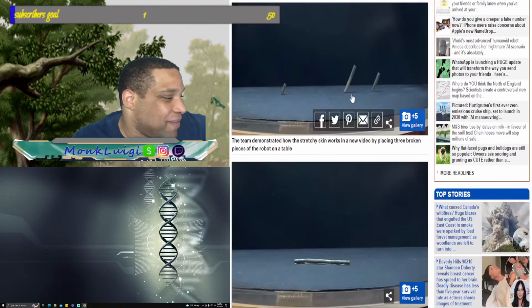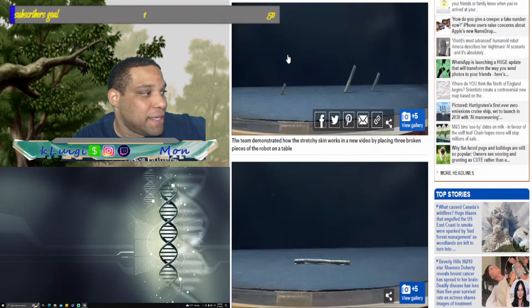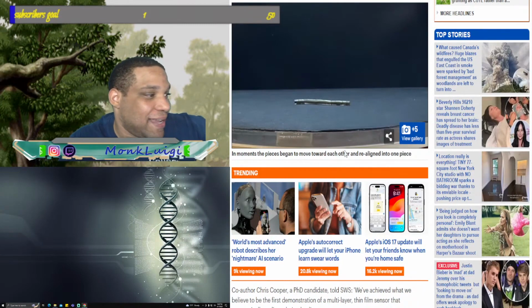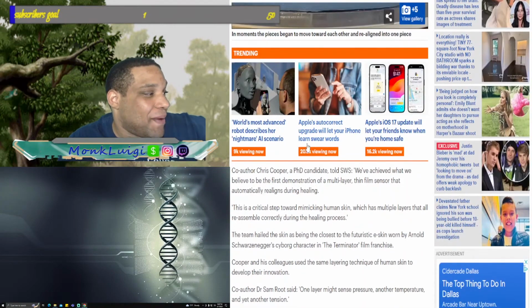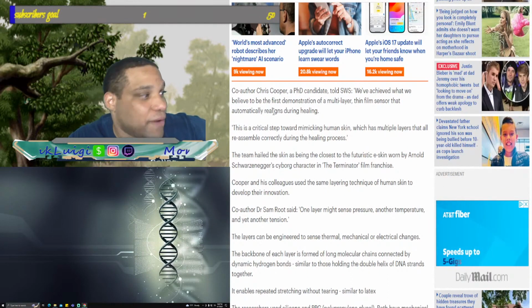And I think they got a video of this happening. The team demonstrates how the stretchy skin works in a new video by placing 3 broken pieces of the robot on a table. In moments, the pieces begin to move toward each other and realign into one piece. Wow.